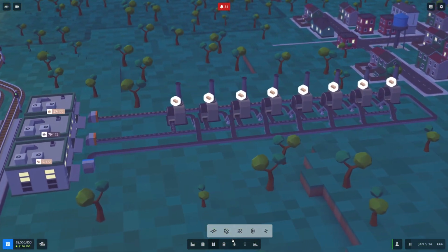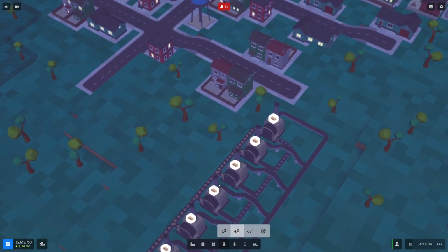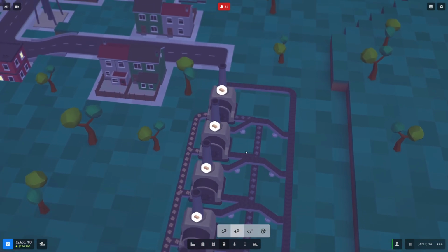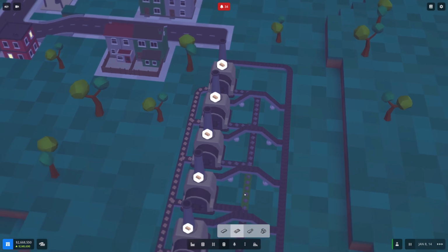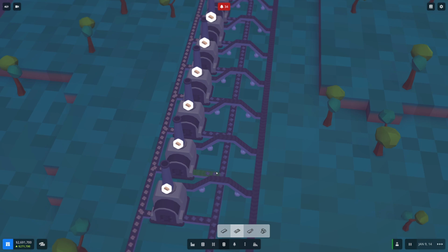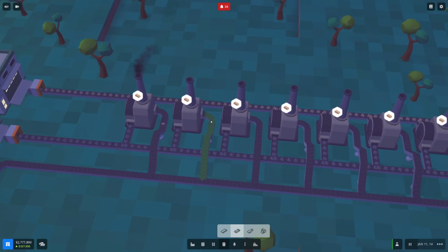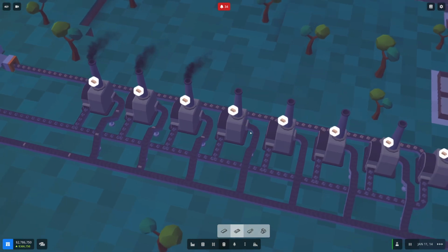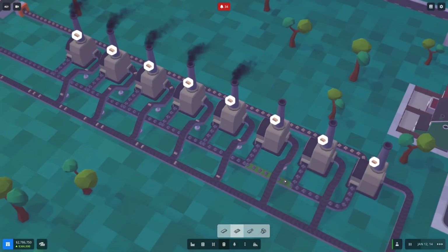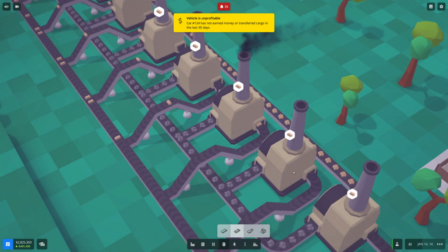I might need to adjust the conveyors a little bit, but I'm quite happy to do that. It mostly seems to be an issue with the outputs, although it looks like there's also an issue with a couple of the coal inputs as well. Fine. We go output here. There we go. Output, outputs. It's pretty difficult to see exactly what's going on.